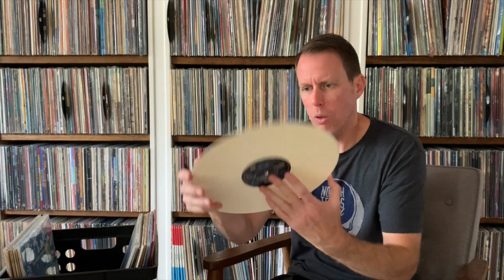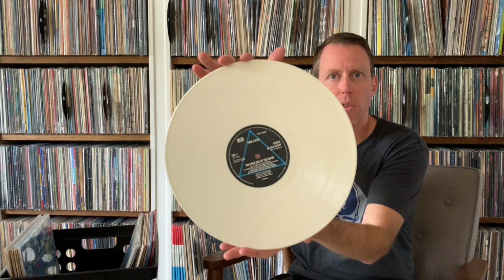How about Dark Side of the Moon? This is, again, a very glossy jacket, and it's a gatefold. This is on white vinyl. It seems like they really liked white vinyl in the 70s because there's a lot of them. 1973, this is the blue triangle label. Harvest, not made in Holland. This is another Holland pressing, a really clean Holland pressing of Dark Side of the Moon, which is great.